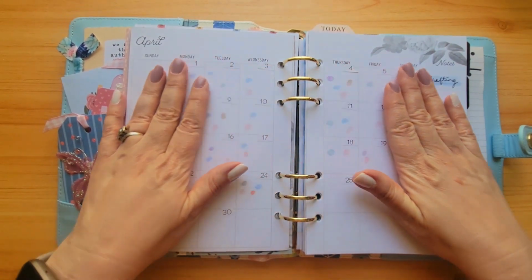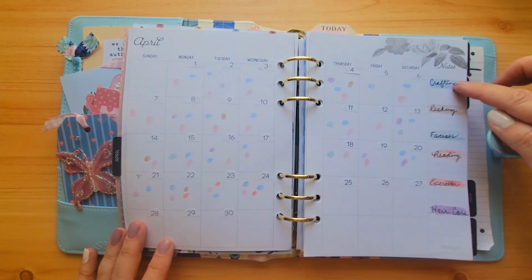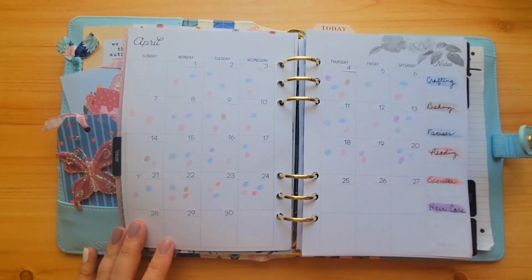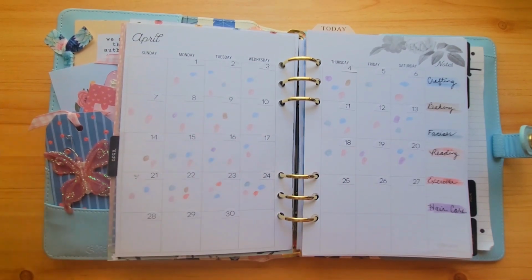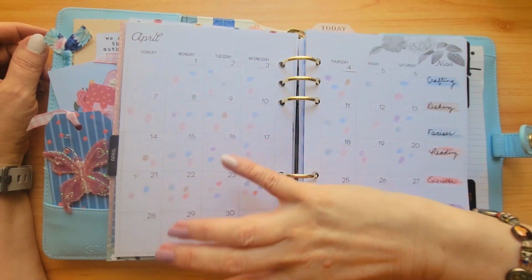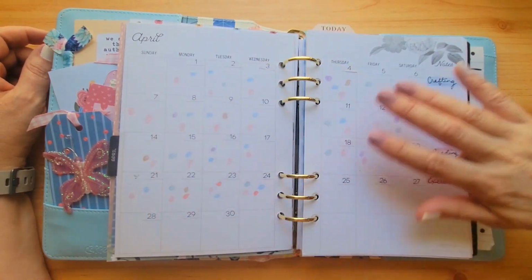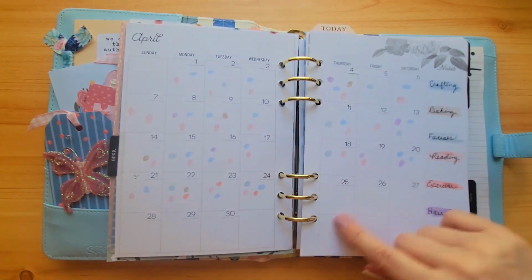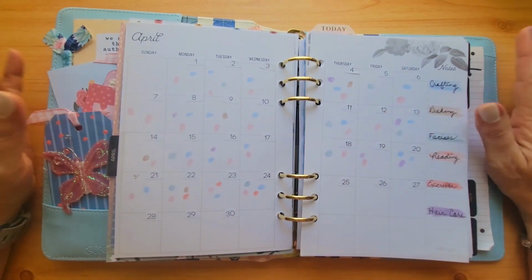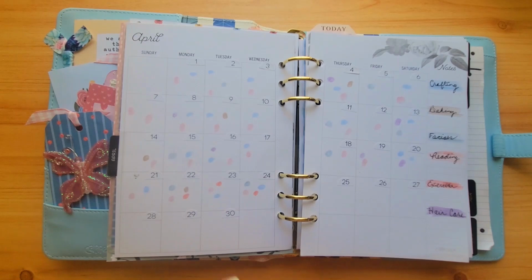I never used to do habit tracking like this. You can see I write down my forms of self-care. I color code them and then I just put little dots in. Some people have more elaborate setups where they're tracking their moods and their sleep and their graphs. They're set up like a grid, but I can't do that right now. That's too complicated. This is easy peasy.